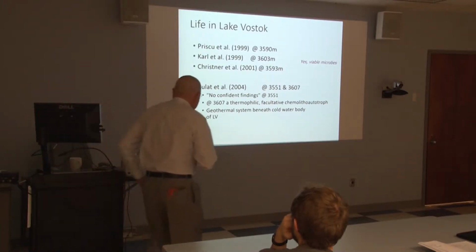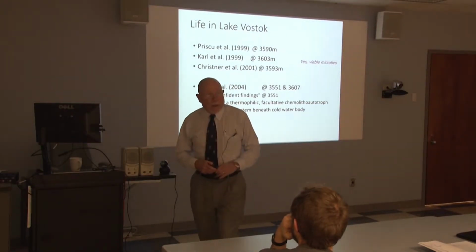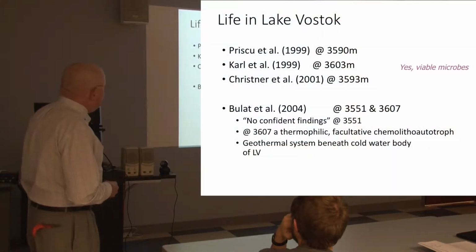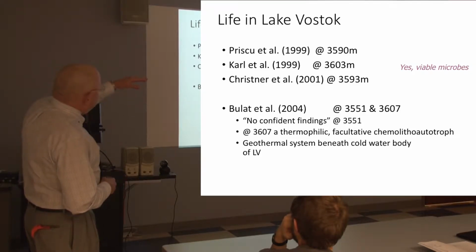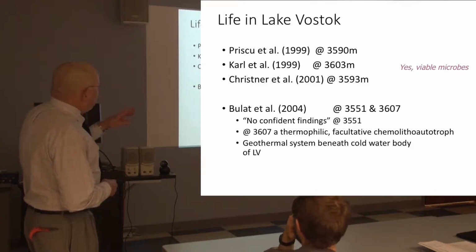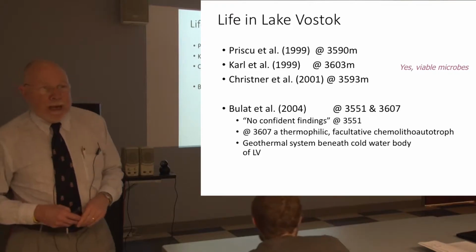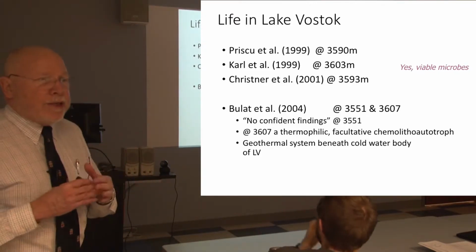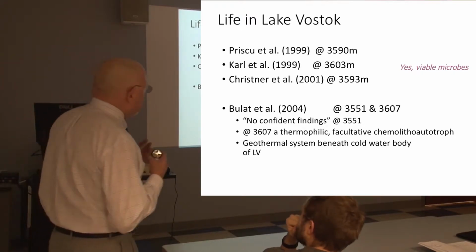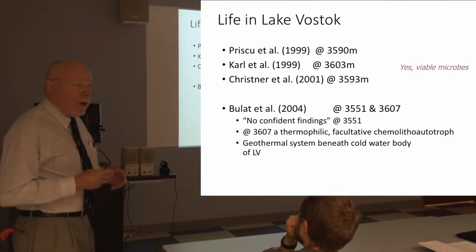Dave Karl, who's an oceanographer at the University of Hawaii, National Academy member, also had written a proposal asking for a piece of this ice, and he analyzed it independently of us. So we have this Christner paper, we have a Priscu paper where they cultured viable microbes from this ice. And of course, the big issue here is not to contaminate it, right? You want to make sure that the bugs that you see in there were actually bugs that were there, not what the drilling fluid put in or handling.